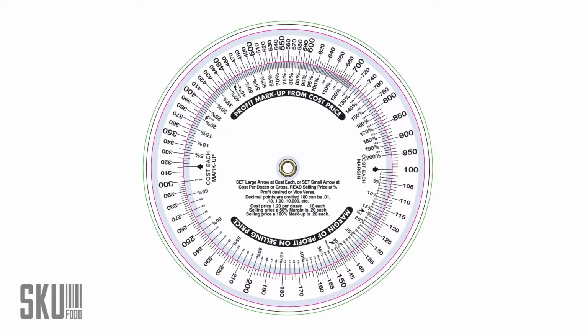If we start with the profit markup from cost price, we go over to the left, and you can see from the arrow of cost each markup, it starts at 0 and the price percentages go around to 200. The bottom half of the inner wheel is for calculating margin, and you'll see it labeled as margin of profit on the selling price. Find the arrow that says cost each margin, and you'll see percentages running from 0% right around to 65%. So it's a pretty simple device. There's two separate wheels, as you can see.